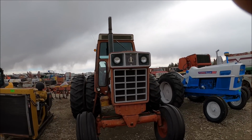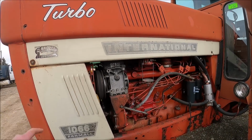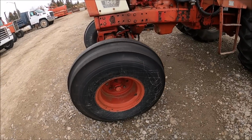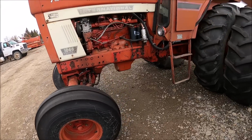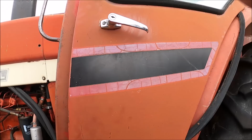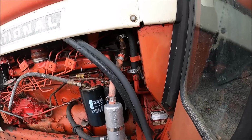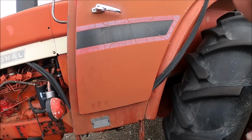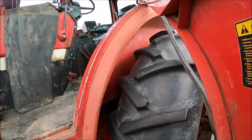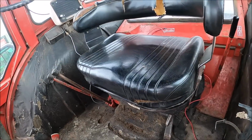Here's a 1066. It was sold right here at Olds International. Looks like it's got 1116s on the front. Usually they're 10s. Yeah, it is. This door came off a different tractor. 34018, that could be, it's either 73 or 74. So late 73 or an early 74, but this door came off a black stripe. Still doesn't look too bad, like everything's straight. It wasn't beat up or anything.